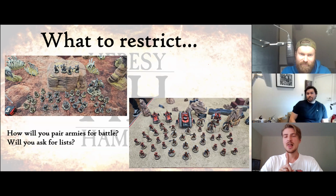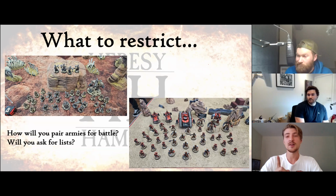Can I also just add to terrain? Another important thing is the actual storage and the transportation of the stuff. So logistically, it's a nightmare as well.